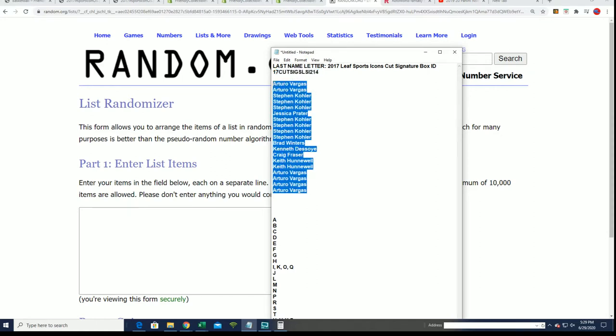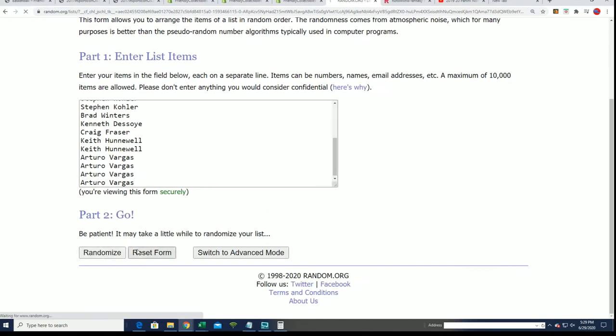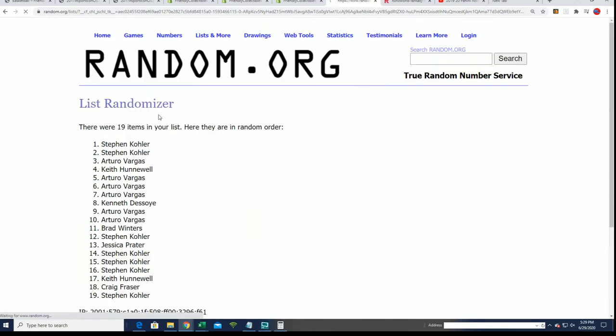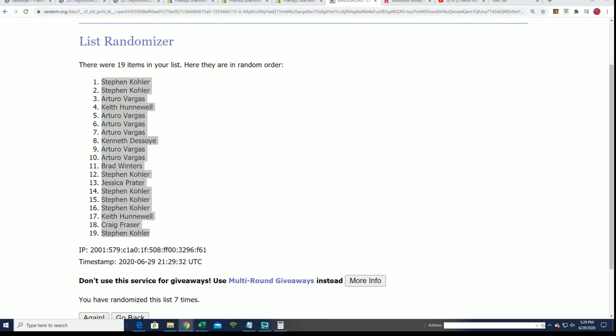These are the owners: 19 owner spots, 19 letters. Everybody can say last name, letter spot. We're going to randomize each list 7 times apiece. You'll find out which letter or letters you get randomly. Here's the lucky number 7, and the first random is done. So we have one list complete.